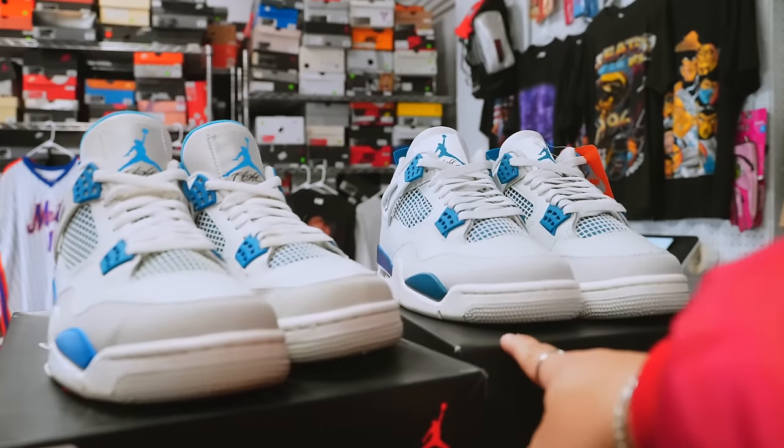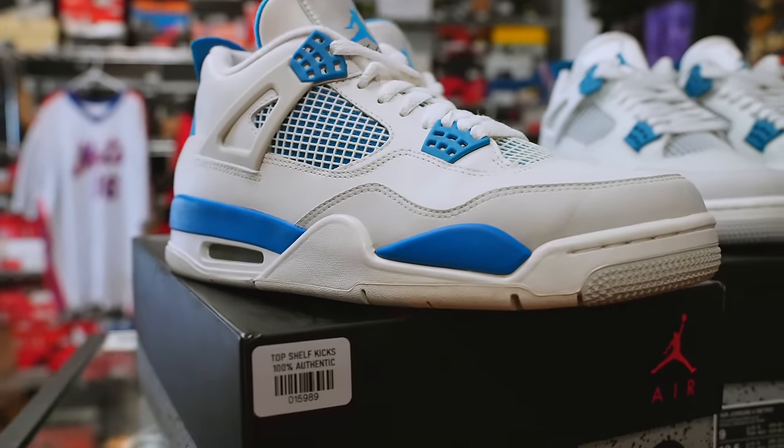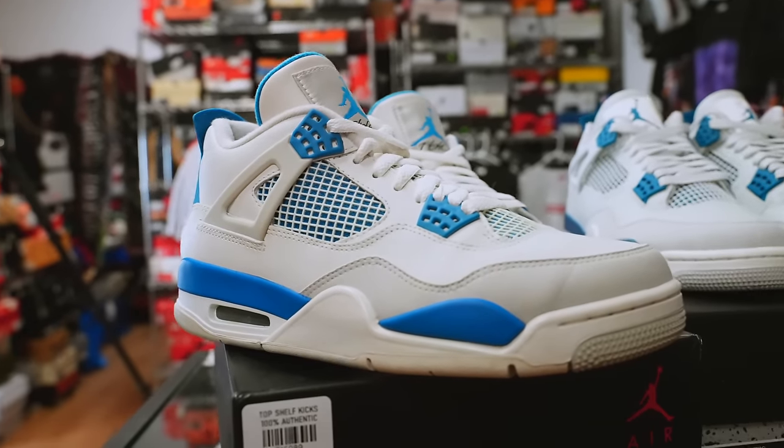Also, although these are already sold, these are still on our eBay. If you still want to grab the 2012 pair, that's an 8.5. Pretty clean.